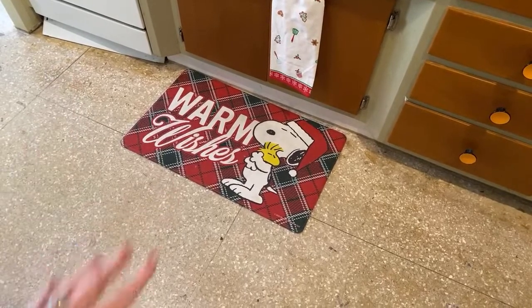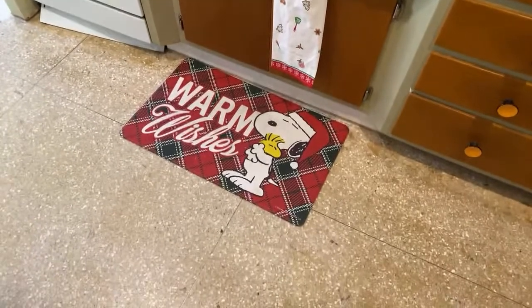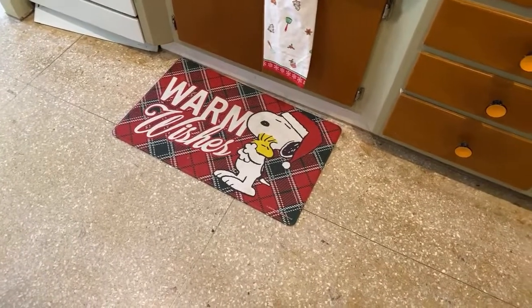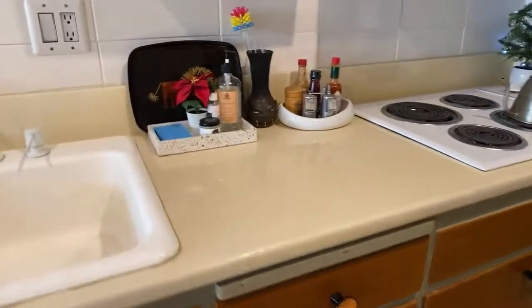But I love when there's more colors in the plaid. I just think it's so warm and beautiful. I love this kitchen mat. I'm so happy I found it. That's a keeper.